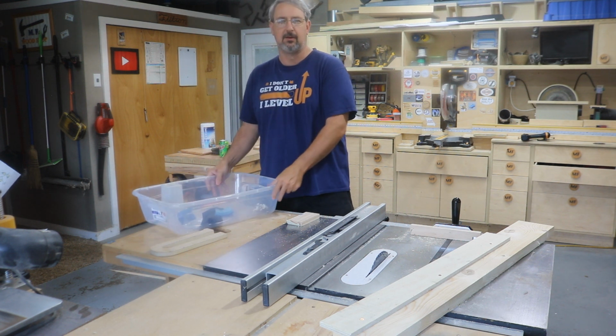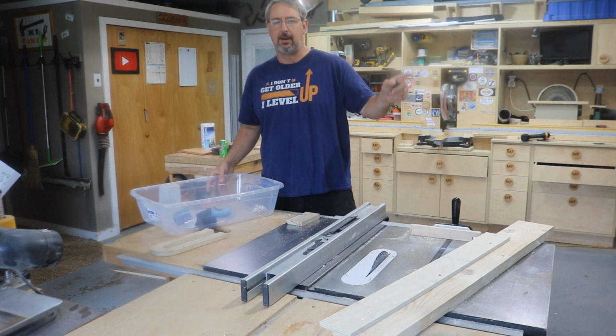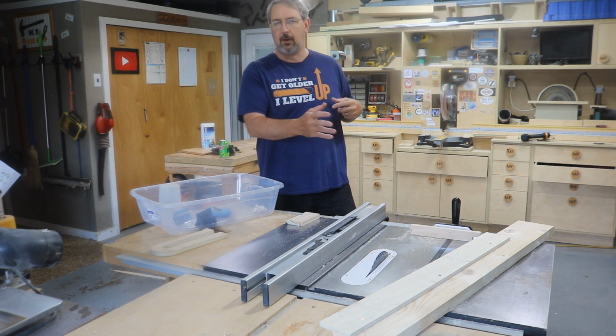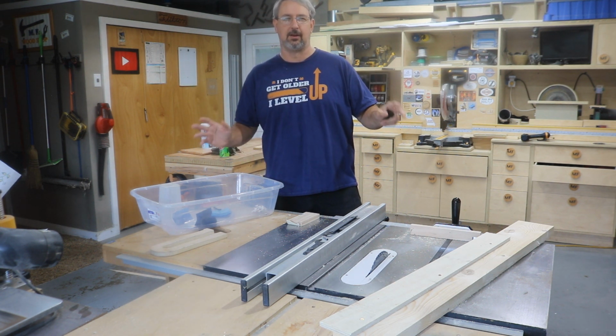If I need to put this over there, I'll take this over there, but I'll also grab something from over there and maybe put it back over here. So I'm doing two things at once, but it really doesn't look like that on camera.